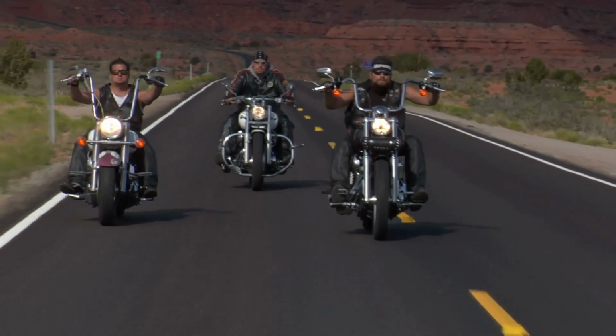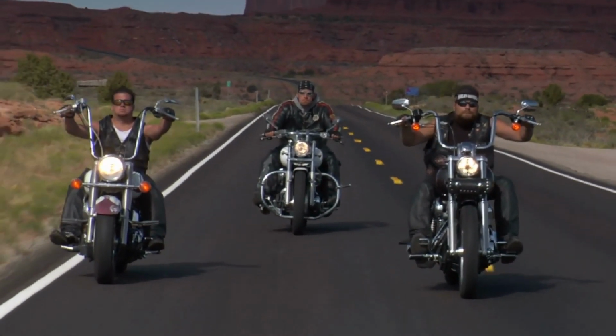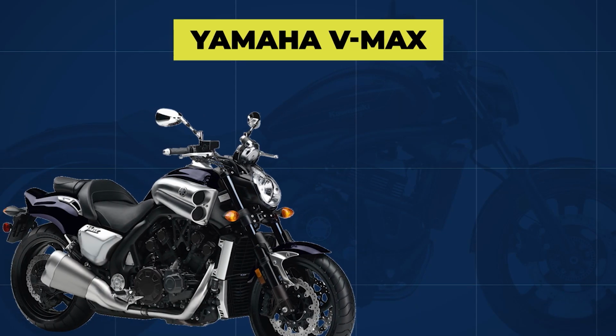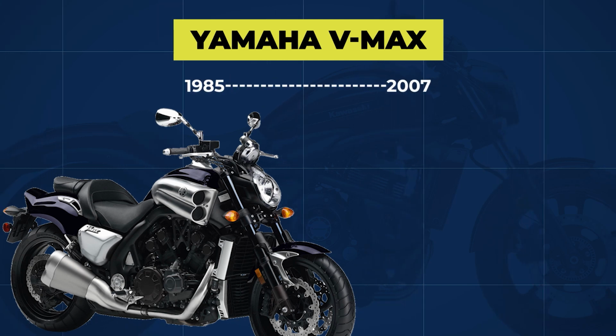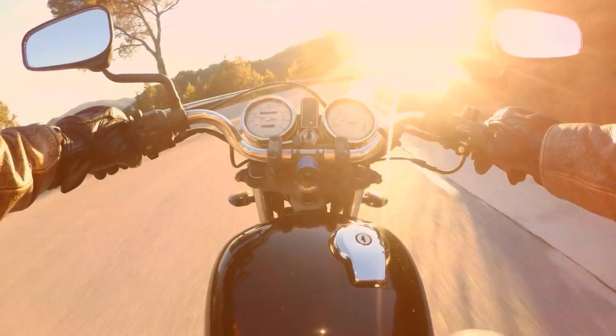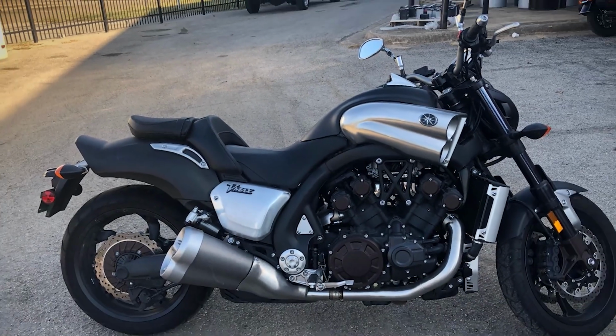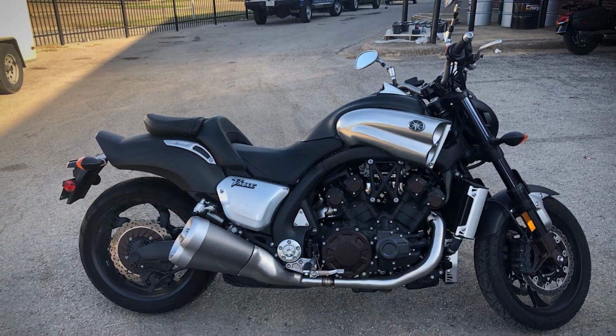Now stay tuned for the top half of the list, but first, let's talk about number 6. Yes, hold on to your helmets because here comes the Yamaha V-Max, shaking things up from 1985 to 2007. If you thought cruisers were all about laid-back vibes, think again. The V-Max crashed through the boundary, smashing the idea of what a cruiser could be.